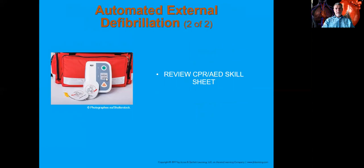Automated external defibrillators, again, that I have that one. I don't know the ones we have in class. Can't remember right now. There's probably one sitting here somewhere.